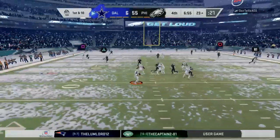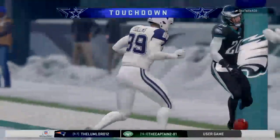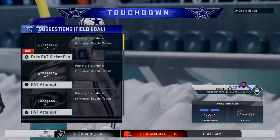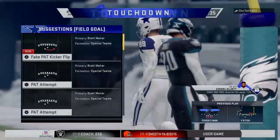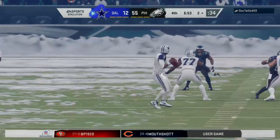Now Haskins on 1st down. Going for it all. And that is caught. Touchdown, Cowboys. 23 yards for the touchdown. And the Cowboys claw one back.